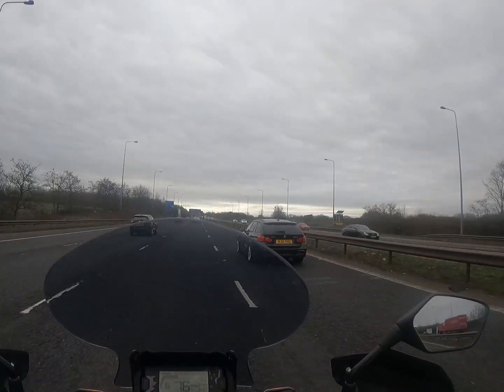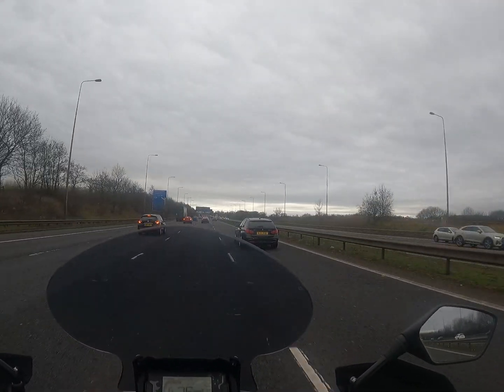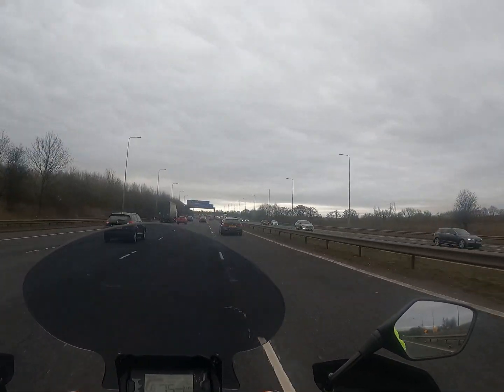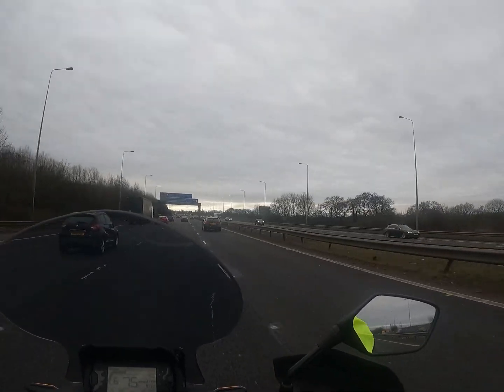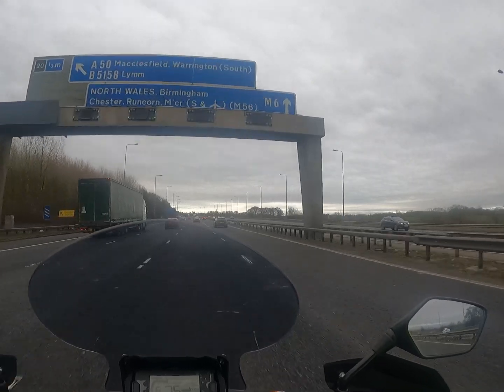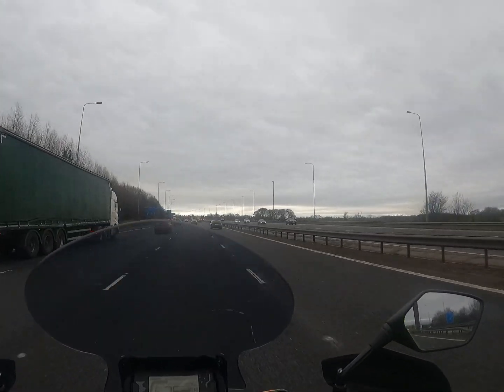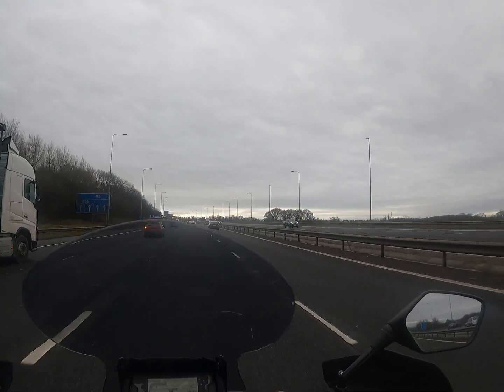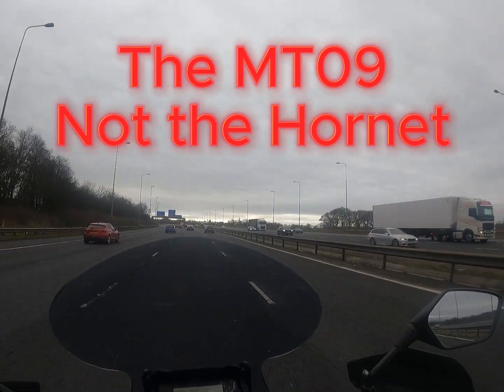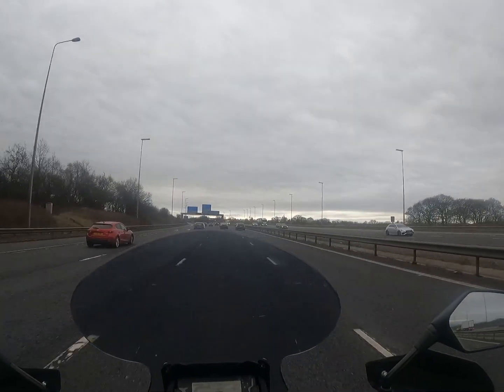I must try it without it, you know. Like I was saying in the video, take the screen off completely and try it without. Because it's like that Hornet that I rode. The Hornet had no screen on it at all, and you were actually up to 70, 80 miles an hour. The actual wind was up and you didn't really feel it. It was fabulous. Really, really good bike.